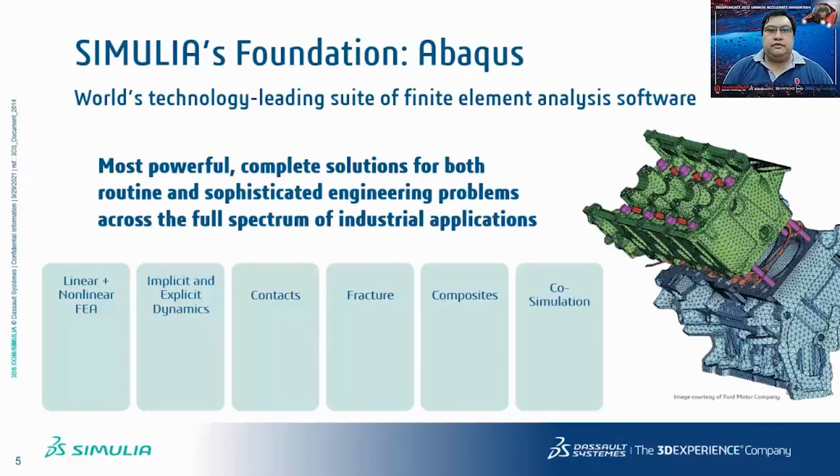So, let's talk about SIMULIA's foundation. It is obviously Abaqus, the world's technology-leading suite of finite element analysis software for realistic simulation. We provide the most powerful, complete solution for both routine and sophisticated engineering problems across the full spectrum of industrial application. So if you can see, we have from linear to nonlinear, to implicit and explicit dynamics, to contact analysis, up to co-simulation and composites. We have that there.